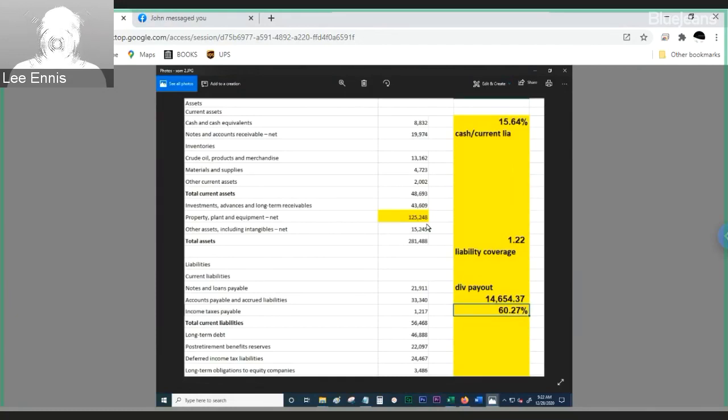Now, I highlighted this number here, the plant and equipment. What a company does is they keep track of how much they own. They know how much their buildings cost and how much their machinery costs. And as they use that machinery and those buildings, they depreciate them, which means the buildings and equipment are valued at less and less as they use them. However, if Exxon were to sell everything today, there's no way they're going to be able to sell everything at cost. And I'm not convinced they'll be able to sell everything at cost less depreciation.